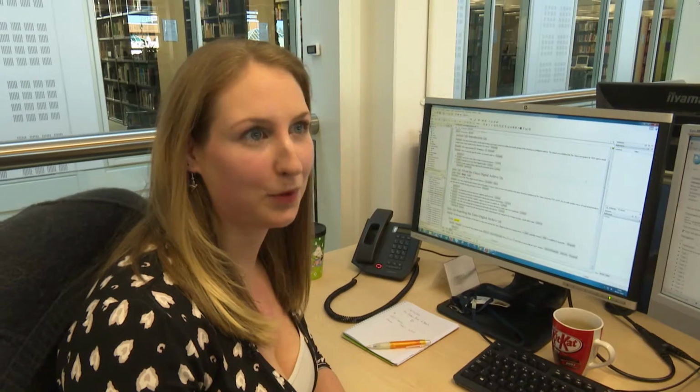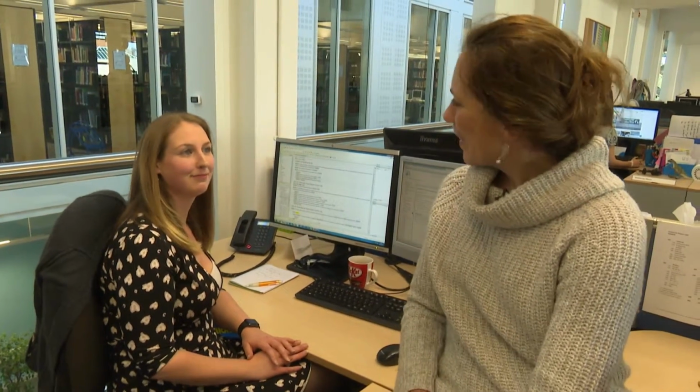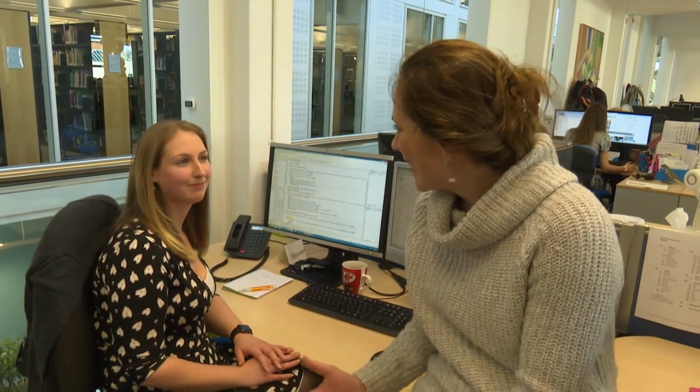So at the moment I'm working on an activity for a level 1 engineering module, and it's all about how to find newspaper articles using some of the really useful newspaper databases that we've got access to. Oh, brilliant. Well, thank you for filling us in on that. That sounds really, really interesting.